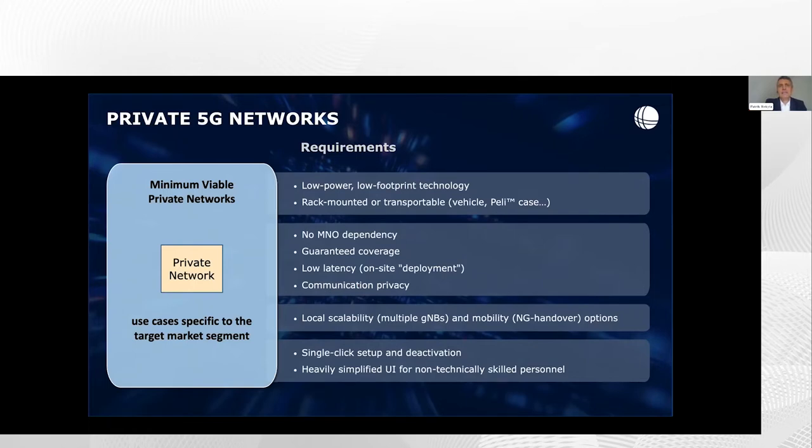So the case study in this presentation is an autonomous private 5G core network solution that can be used in a disaster response or public safety situations. And the associated requirements you see outlined on this slide.